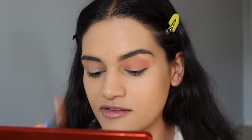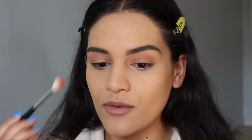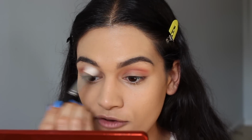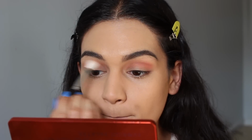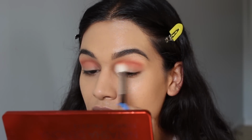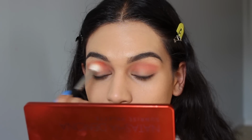And this is actually the smaller Natasha Denona palette, so it's not like I spent, what is it, $128 or something on it. I honestly would never spend that much money on an eyeshadow palette. I'm all for spending money on makeup, but there's not a palette out there worth $129 or however much they sell for. It's essentially powder. I guarantee those shades can be duped from another brand. Like, I guarantee it.